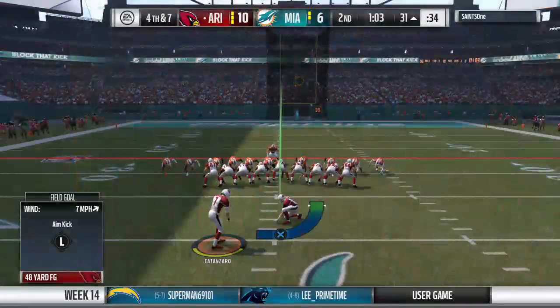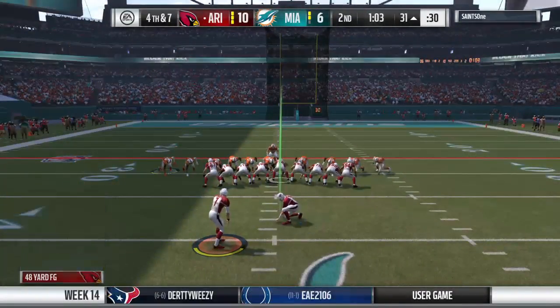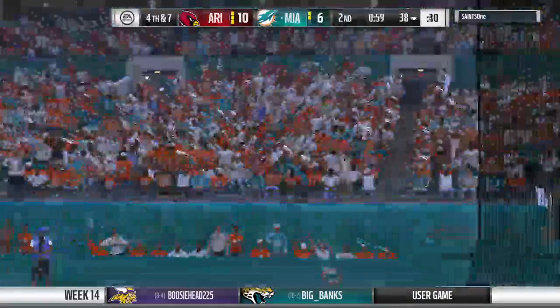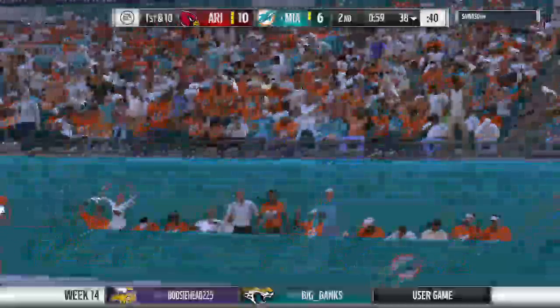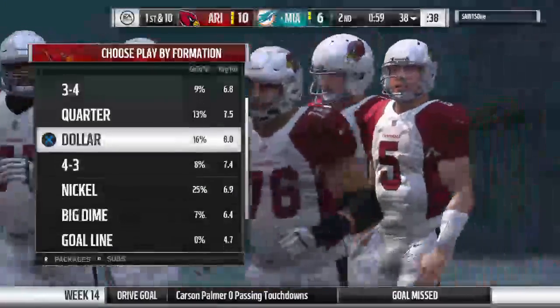Now Chandler Catanzaro for the Cardinal field goal. He hit his first. Now this one from 48 yards away. And look at this. Catanzaro misses it left. It's no good. And this score will stay right where it is. So an empty possession there.